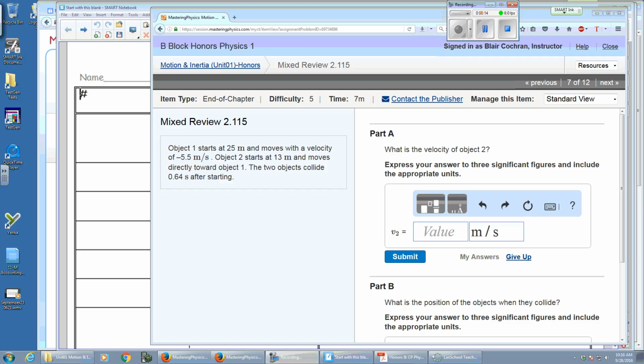All right, so we're going to start with number 7 here. Object 1 starts at 25 meters and moves with the velocity of this. Object 2 starts at 13 meters and moves directly towards object 1. The two objects collide 0.64 seconds after starting. And then they want to know what the velocity of object 2 is and what's the position where they collide.